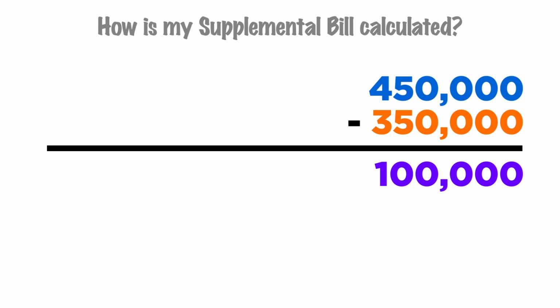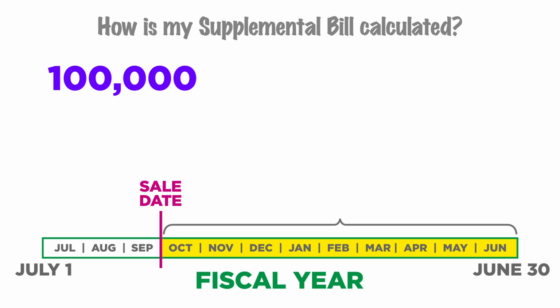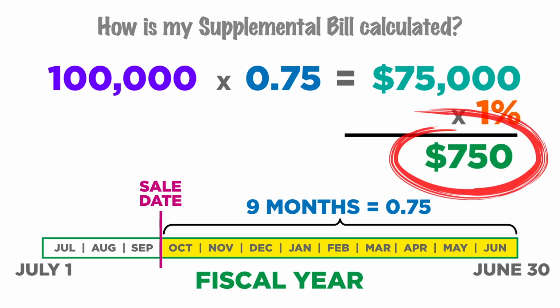Now this gets a little complicated, but stay with us. Next, we need to prorate what you owe based on how many months are left in the fiscal year. In this example, you bought the house in September, so you'll owe the portion from October to June. That prorate factor for the remaining 9 months is 0.75, which amounts to $75,000. Finally, we apply the 1% tax rate to get your supplemental tax amount, $750.